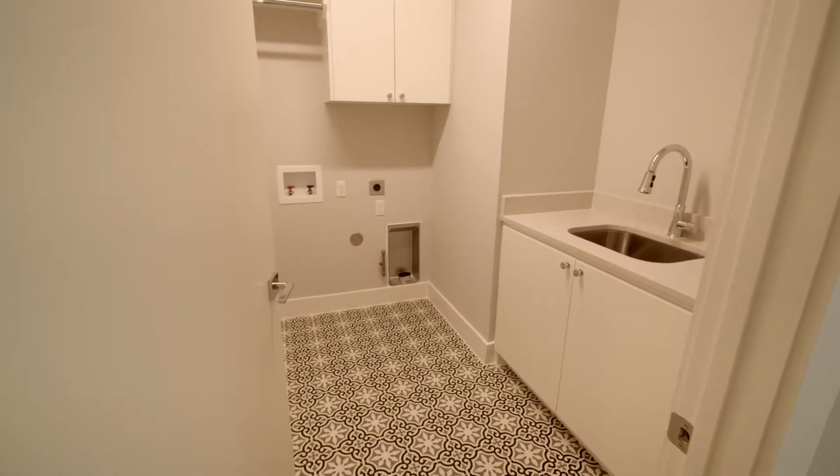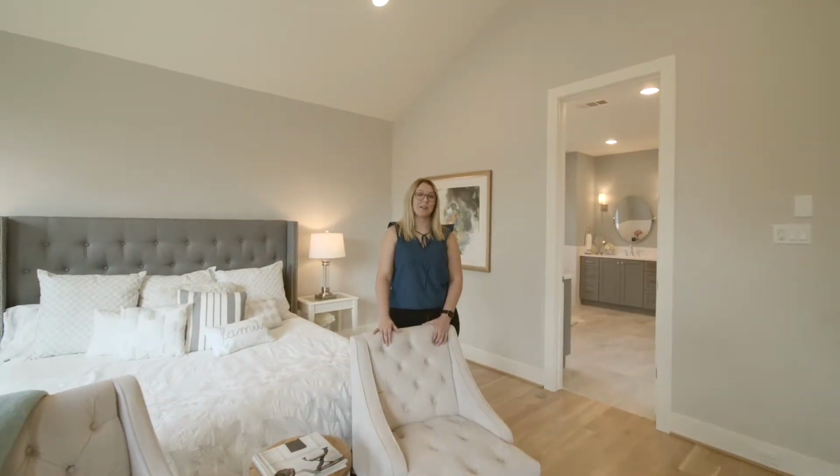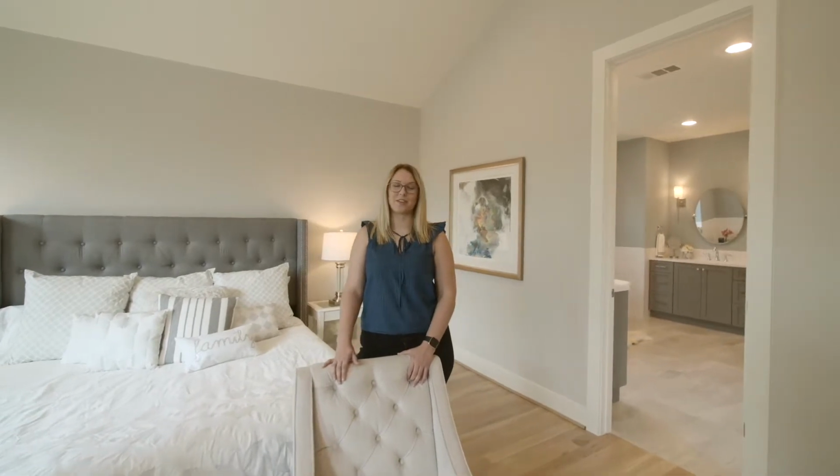Upstairs, you'll find the game room, utility room, and 3 bedrooms. This gorgeous master suite has a vaulted ceiling, a spa-like master bath, and a beautiful walk-in closet.